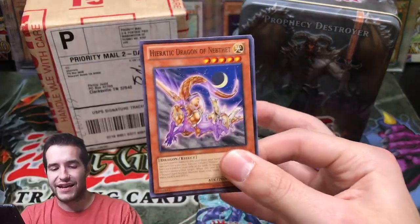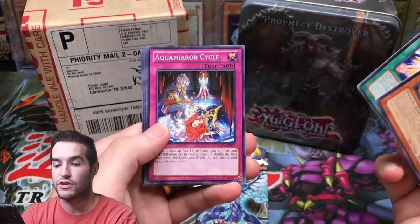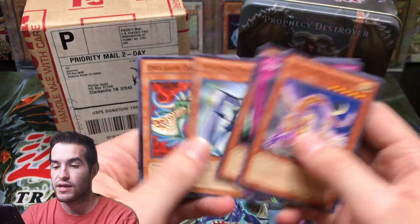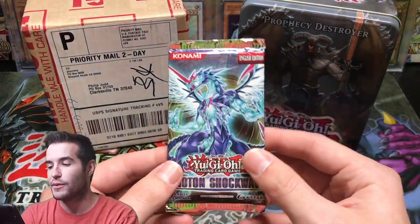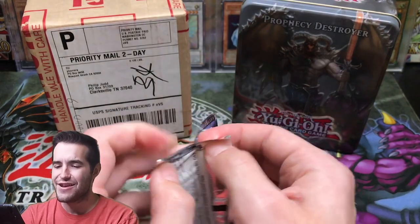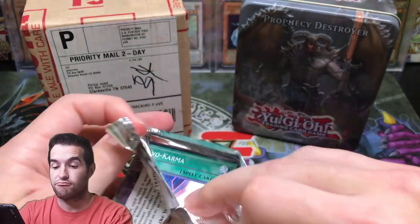We've never really gotten too much great stuff from Galactic Overlord, so maybe we can break that streak here. Berserk Scales, Aquamira Cycle again, Morpho Butter Spy, Absorbing Jar, Influence Dragon, Insector Ladybug, and Swallow Fly. All right, so one super so far. Last time we opened a 2012-10, I think we got one super. So are we gonna do that again, or are we gonna step it up and get a Ghost Rare? How about that? Or an Ultra.